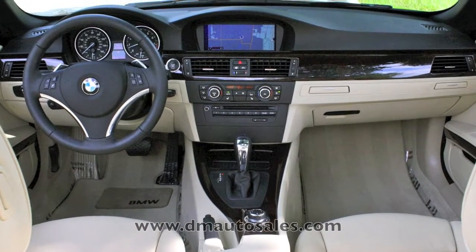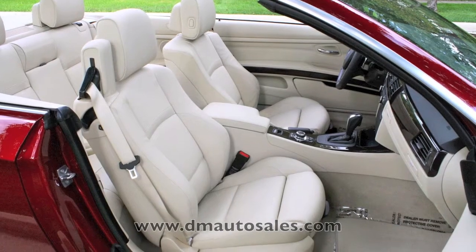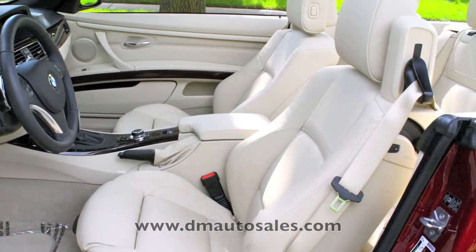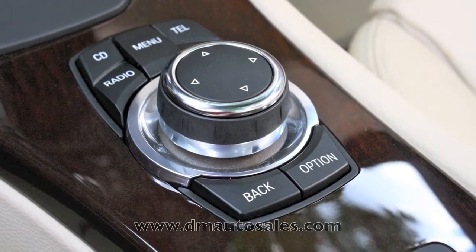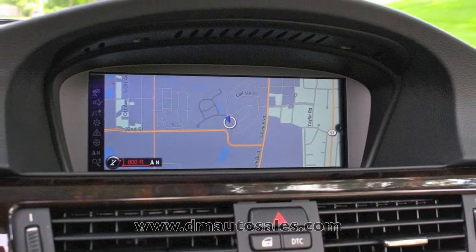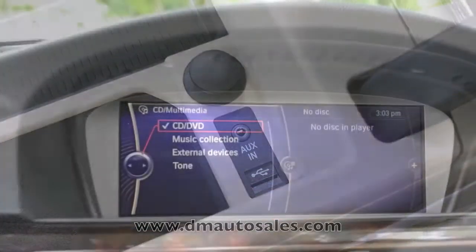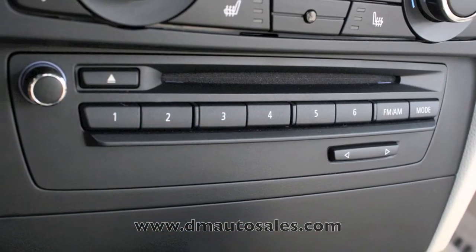Equipped with the optional premium package, the interior hosts dual-power seats upholstered in leather and burl walnut wood trim. Both front seats are heated, with power lumbar support, and the driver's seat has a memory function. Within BMW's iDrive system is the optional factory navigation, featuring voice activation. Audio comes courtesy of the BMW Premium Sound System, which includes Sirius satellite radio, an iPod connection, built-in music collection hard drive, and an in-dash CD player.